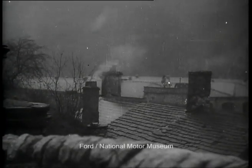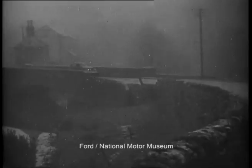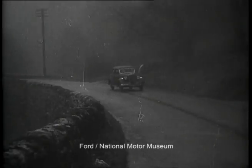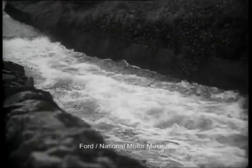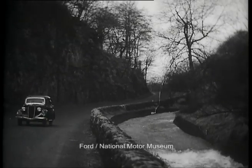Grey skies and often snow-covered roofs. When leafless trees spread their bare and gaunt branches over the countryside, and when the rivers race their full way down from the hills, then, dear listener, the reliability of your car is of paramount importance. No matter the weather, the route, or the conditions, your Ford will surely carry you through.